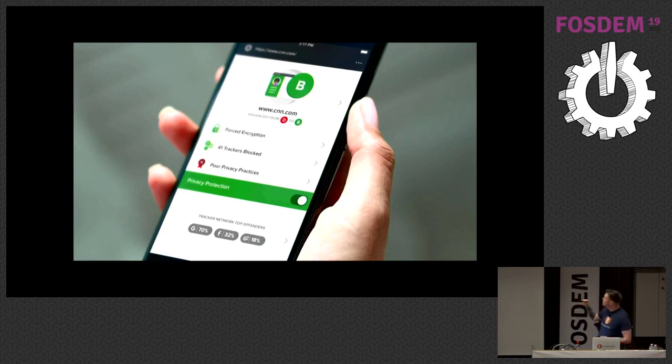We have all the things that have happened on the page. Have we upgraded the HTTPS connection for you? How many trackers have we detected and blocked? What is the privacy policy of that website? We evaluate that, and then we take all those variables, and we spent a long time trying to work out an algorithm which will basically sum all that up into a grade from A to F. So if you're on an A-grade website, you know that they've got a great privacy policy, they're not tracking you, and stuff like that. There are very few, actually.